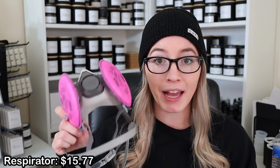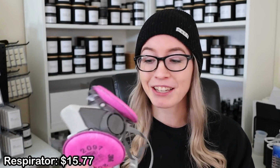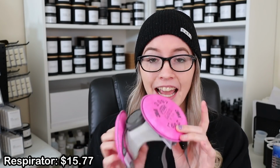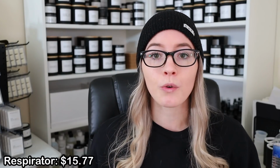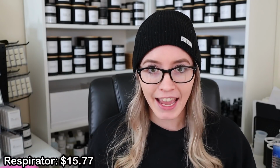This next item I would say has changed the entire game of making candles for me. It has made it so much more of a pleasant experience, and that is my respirator. This is basically exactly what it sounds like. I wear it, and it has these filters right here, and it makes it so I don't have to inhale all of the fragrances in the air.